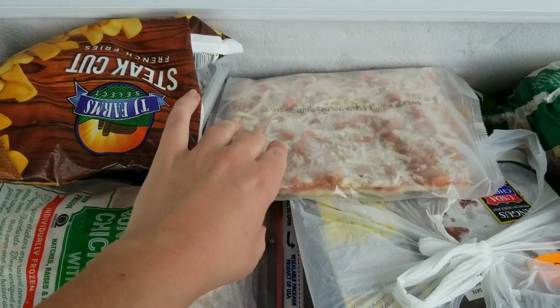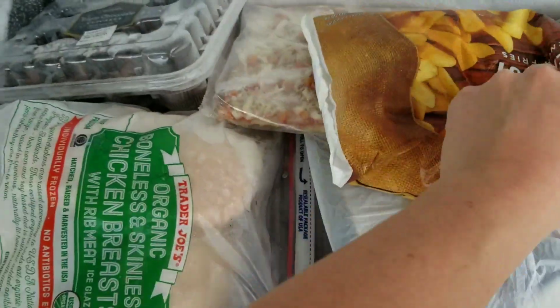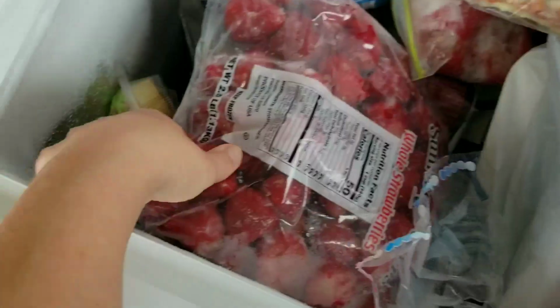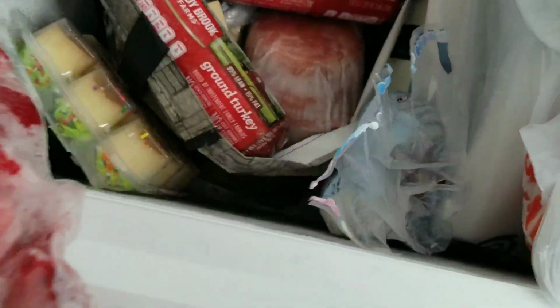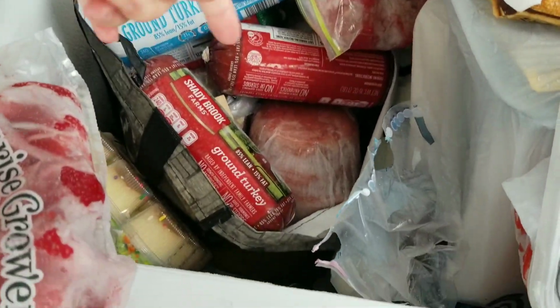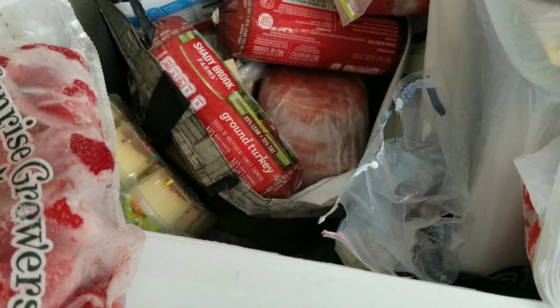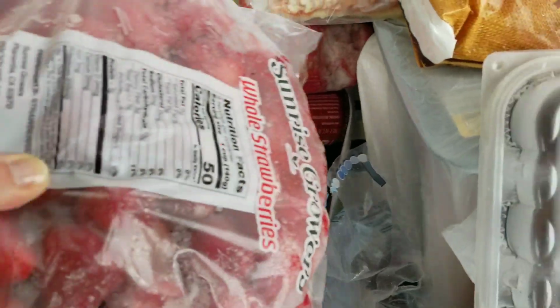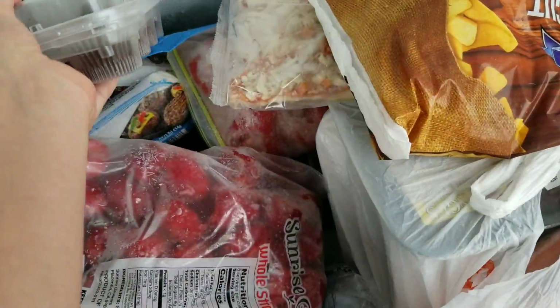I got some French fries. I got some pizza. I actually have some cupcakes. And I keep everything pretty organized. There's some more cupcakes and some fruit. But this bag is meat, and I like to keep stuff in bags to keep it organized. There's a bag below there that's got some more meat in it. I've got ground turkey, ground beef. I've got ham. I've got lots of chicken.